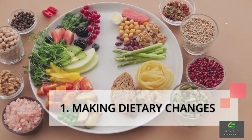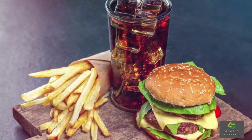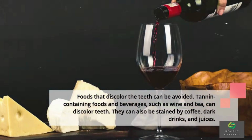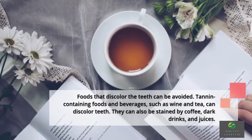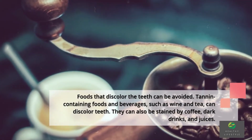1. Making dietary changes. Foods that discolor the teeth can be avoided by avoiding them. Tannin-containing foods and beverages, such as wine and tea, can discolor teeth. They can also be stained by coffee, dark drinks, and juices.